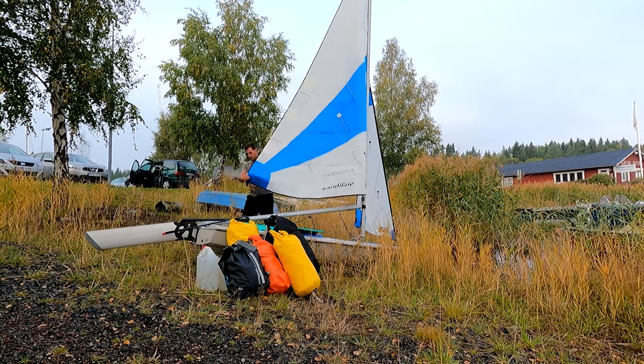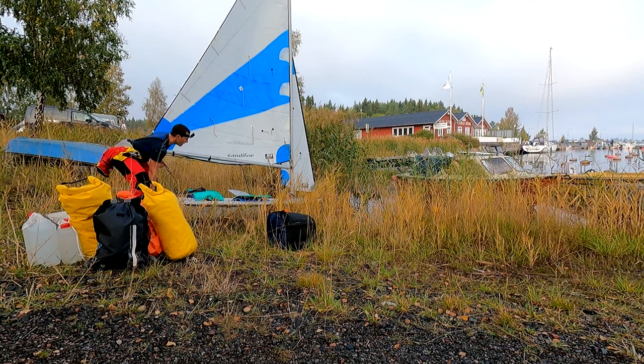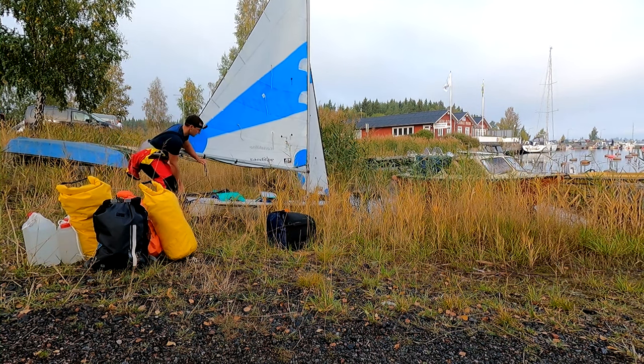The weather forecast is also not the best. Seems like this weather for the next 10 days at least. Some light winds. But I'll give it a try. Maybe I get more lucky.